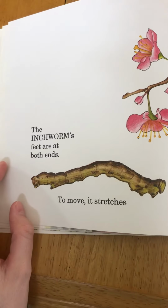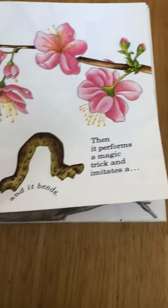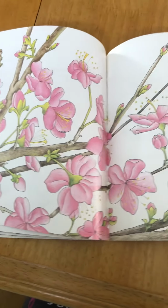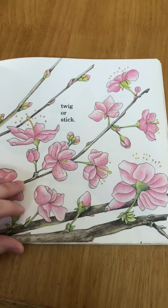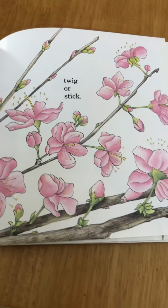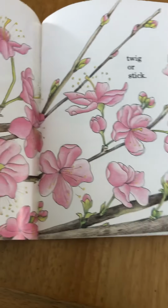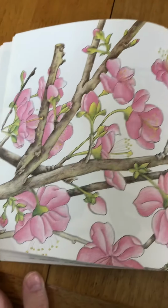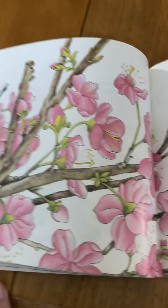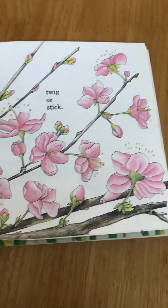The inchworm's feet are on both ends. To move, it stretches and it bends, and then it performs a magic trick and imitates a twig or a stick. Now this one is extra tricky. I'm actually not sure. I do not see the inchworm. If you end up seeing him, let me know, because I cannot find it.